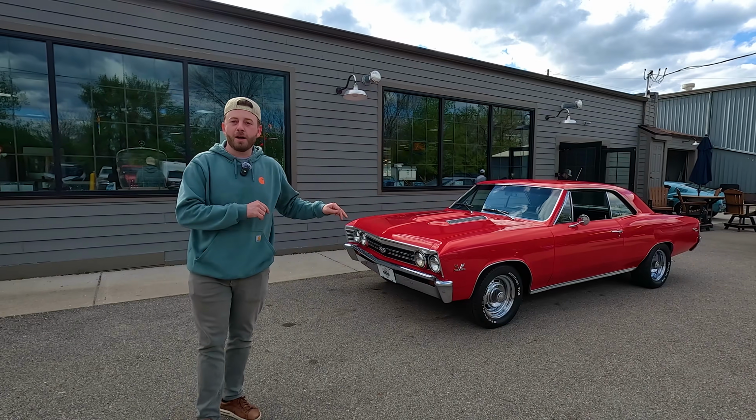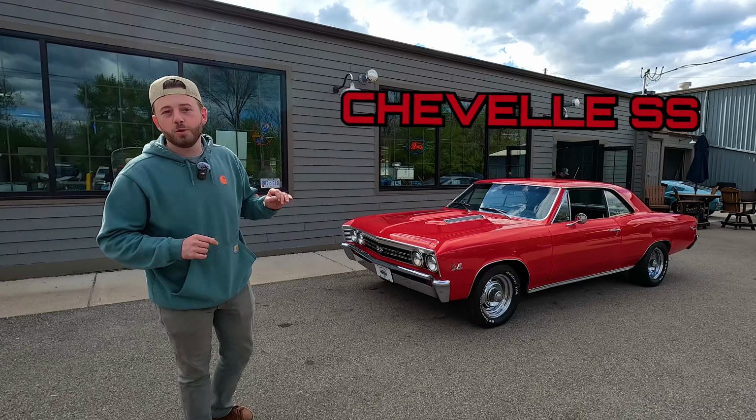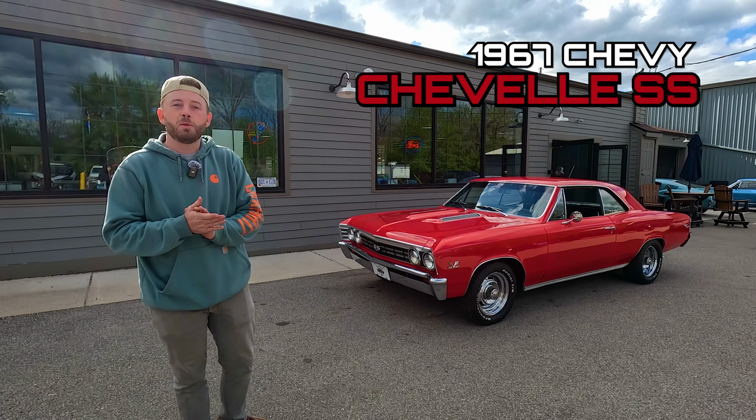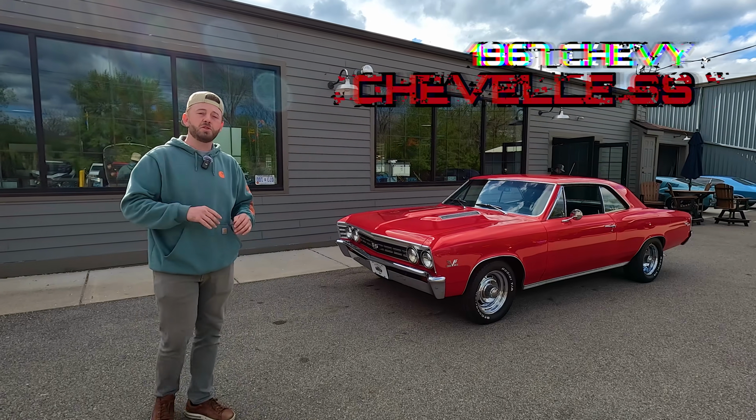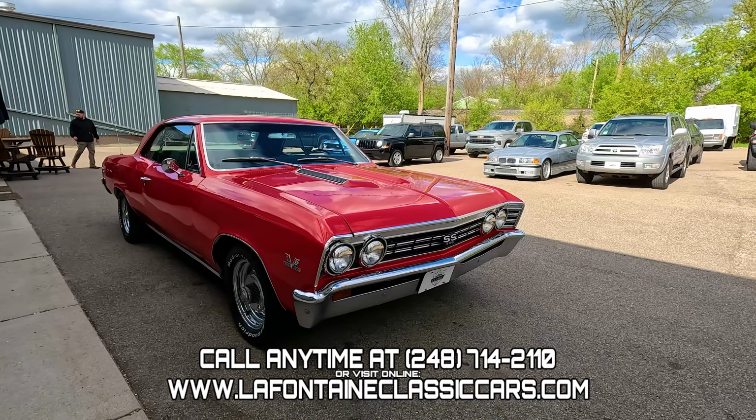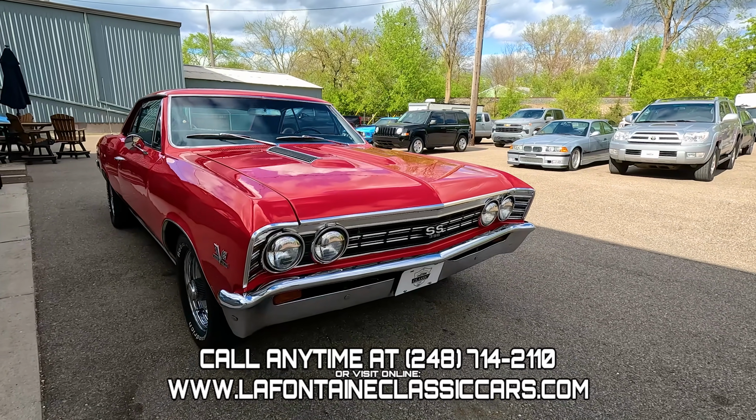Today you're going to be learning more about an authentic 138 VIN true SS big block Chevelle. This one's been tastefully restomodded. We'll share a bit more about those parts. Let's jump right into this car, get you familiar with its condition. This car has benefited from a complete restoration. While it wasn't done yesterday, it still shows so dang well.